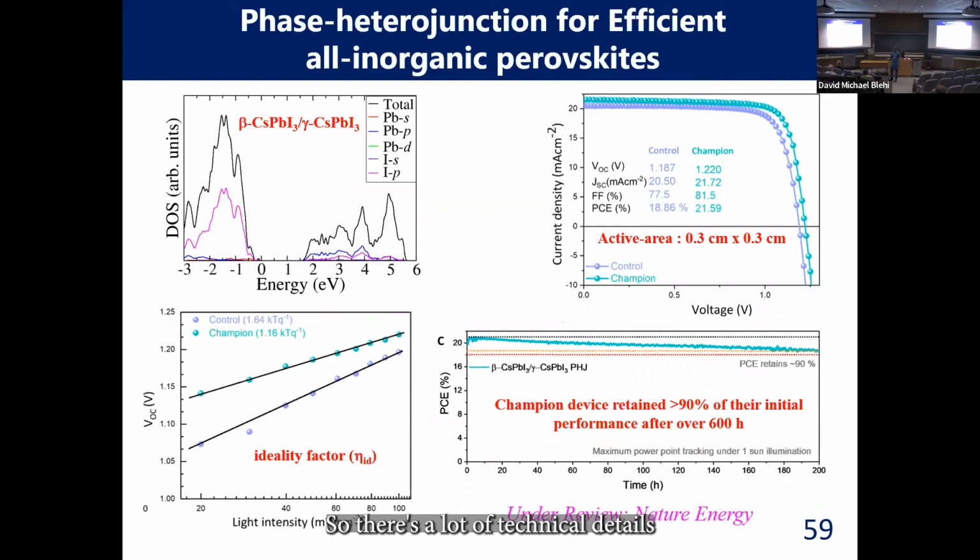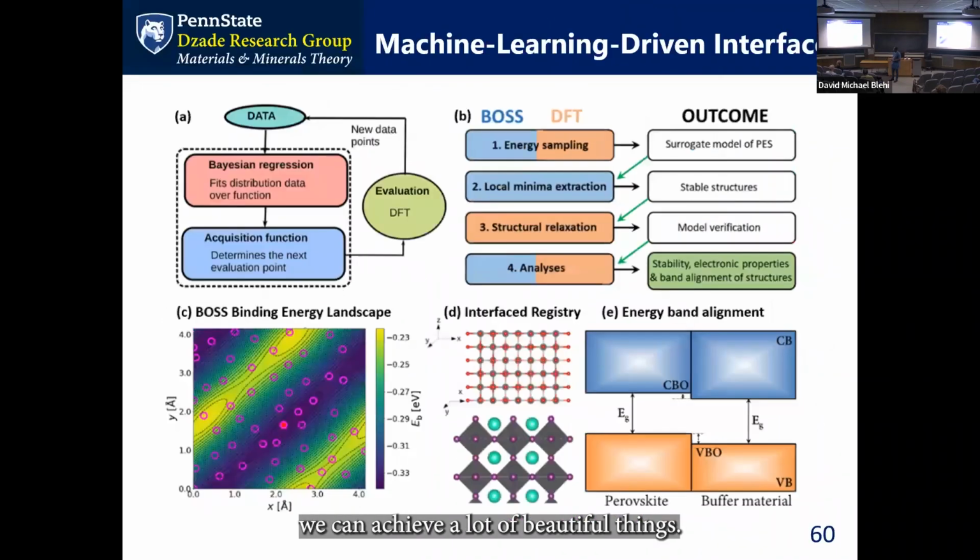So there are a lot of technical details that I'm going to skip a little bit because we're still trying to get it through into Nature Energy. But the key thing is that the stability of this material as well, we can retain even the efficiency for a very long period of testing under ambient conditions, with robustness to air, water, etc. So there's a lot of room here: just knowing what happens at the interface and engineering it, we can achieve a lot of beautiful things. And I will conclude with this particular slide.